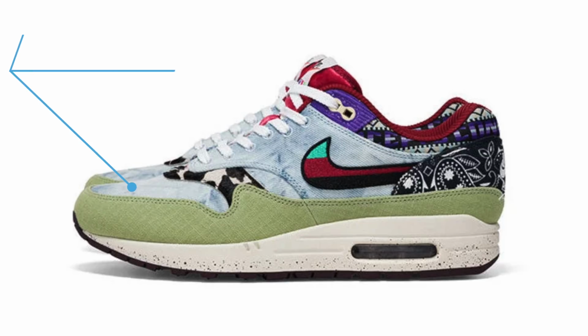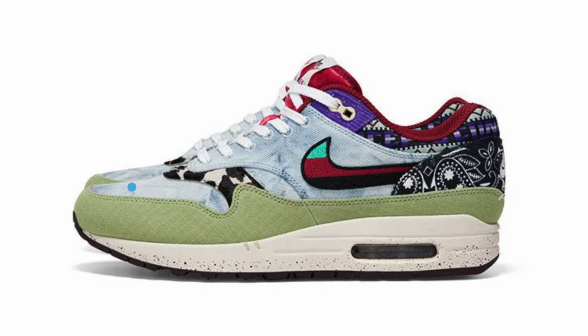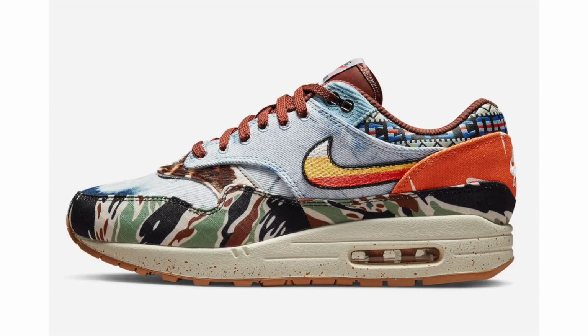Alright, we got an update on the Concepts Nike Air Max 1 collection. Actually, two colorways part of the collection. This pair already dropped at Concepts, however, there will be a wider release which takes place on the Sneakers app on March 12th. Now, the second pair part of the collection is known as Heavy, and that features tiger camo, and that will also release on March 12th at Concepts stores and online at Concepts. The retail price will be $170 each.